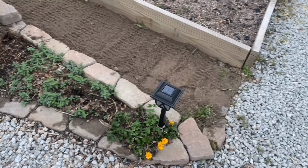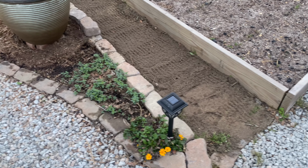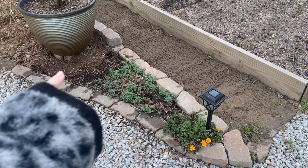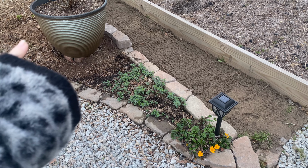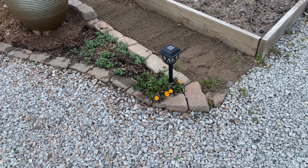Oh, this area has been done. Brian put in some fill dirt right here. It was really low right there, and so I think that'll be really good. Still kind of need to taper that off. Actually, even if we mulch over that, we can call that good once we mulch over that.